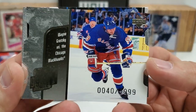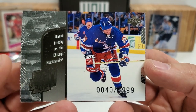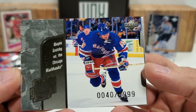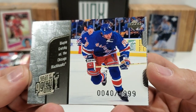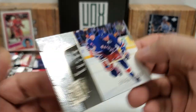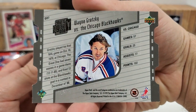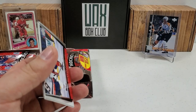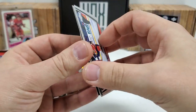Oh, there we go. That's a nice one right there for you, Austin. How about that? 40 of 1,999. This is back when their print runs, when they serial numbered cards, were a lot higher than we're used to today. But that was a heck of a pull for back then, that's for sure. So you're the Great One, Wayne Gretzky. Number 40 of 1,999. That's a die cut as well. You can see the back of it. That is a pretty cool one right there. We will definitely sleeve and top load that bad boy. Euro spot check behind there.